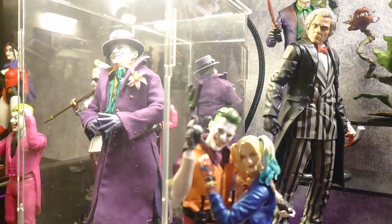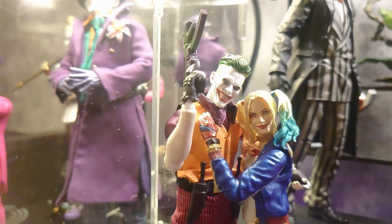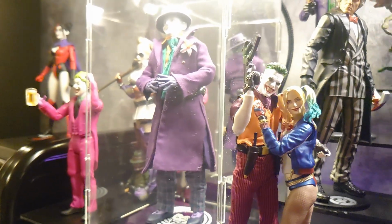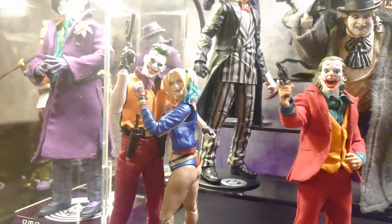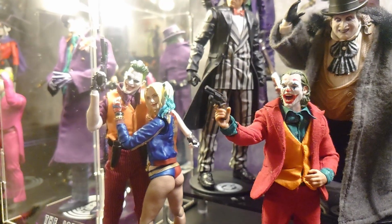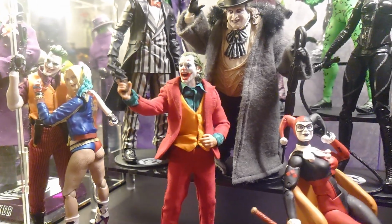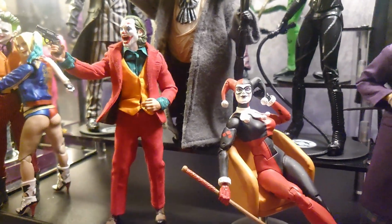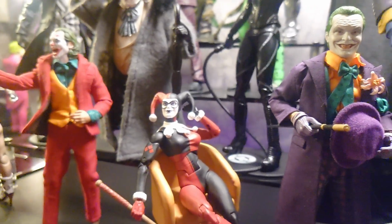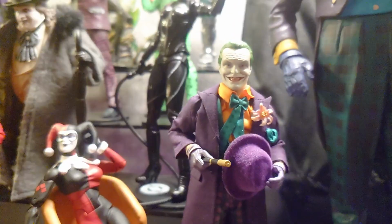Here we've got a SH Figuarts Harley Quinn from Suicide Squad, and that Joker is a bootleg Mezco Joker. Still looks pretty decent. Then we've got Joker, Joaquin Phoenix version. I think this is Patriot Studios. Another Harley Quinn. She's a DC Collectibles, right? And then we've got a Jack Nicholson Joker. Another third party figure.